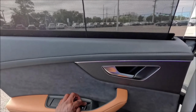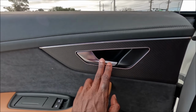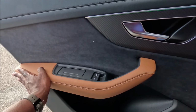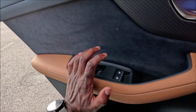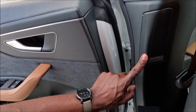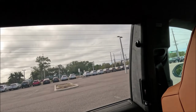All right. You also see the matte carbon fiber bezel going around the door handle here. You also see the soft touches on the door cards and the cognac door rest, or armrest there with the door handle there. And then you got a little ashtray here. All right. Window controls, Bang & Olufsen sound system right here, and the B pillar as well. And then your HVAC vent there. Close that up. More speakers here. I mean, yeah, there's speakers everywhere.